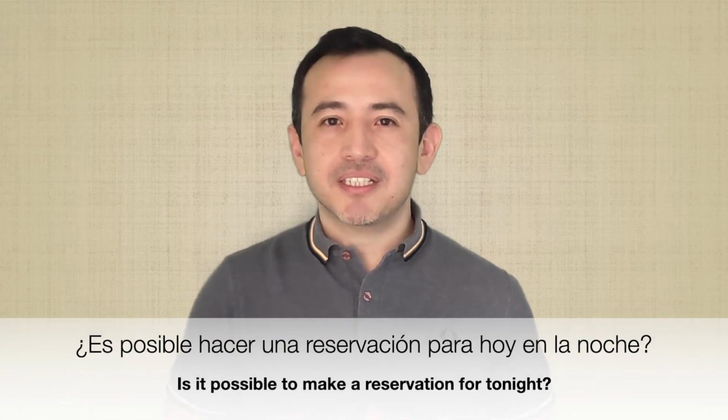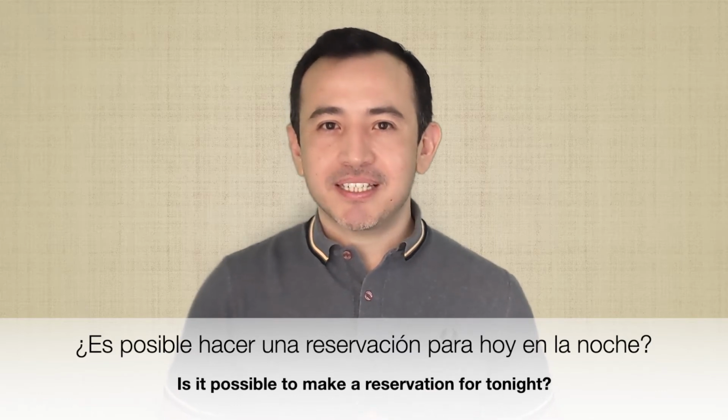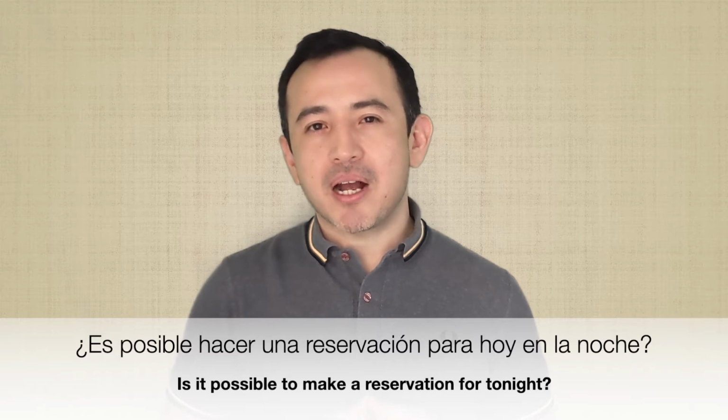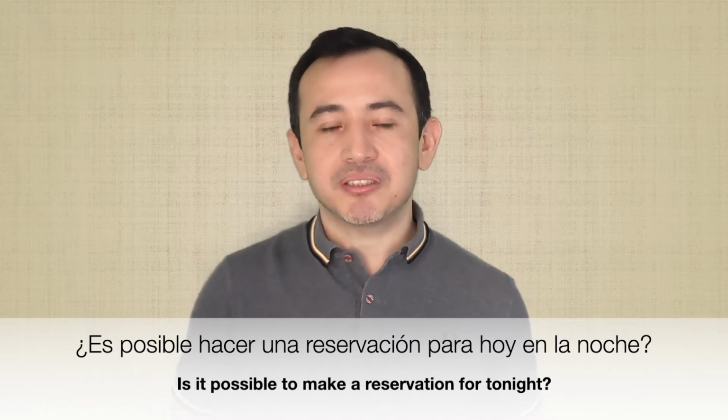Imagine you are in Spain having a stroll and suddenly you see this little cozy restaurant and you would like to make a reservation for tonight. In that case, you would say, ¿Es posible hacer una reservación para hoy en la noche? Which means, is it possible to make a reservation for tonight?